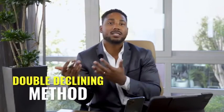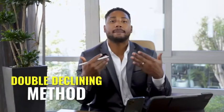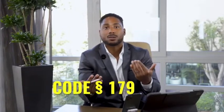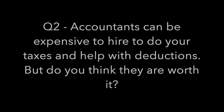You can choose to do a double declining method that allows you to accelerate a portion of your depreciation, so you are getting a bigger write-off with your vehicle as opposed to waiting the entire 5 years to take all of the $50,000. There's also Code Section 179, which allows you to take a business deduction all in 1 year for a vehicle that weighs over 6,000 pounds. So if you purchase a vehicle that weighs over 6,000 pounds, you can write off the entire vehicle in your business through your LLC in the same year, reducing your taxes immediately.